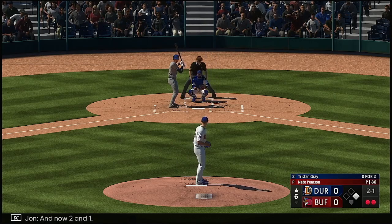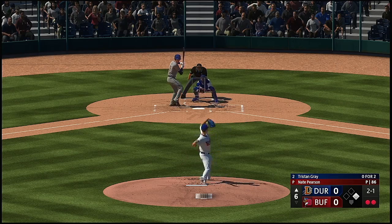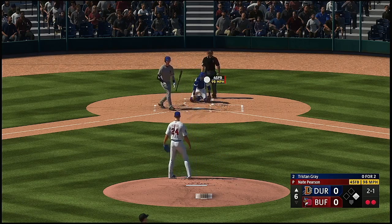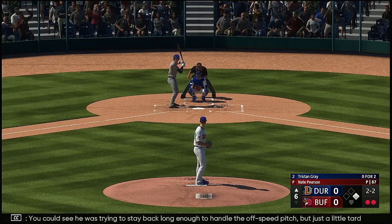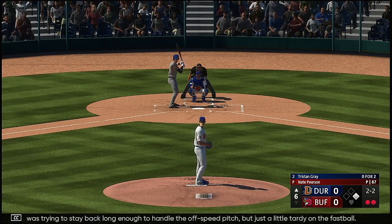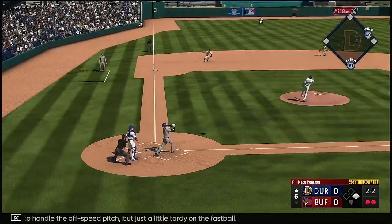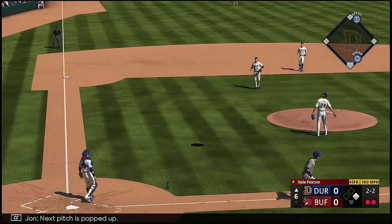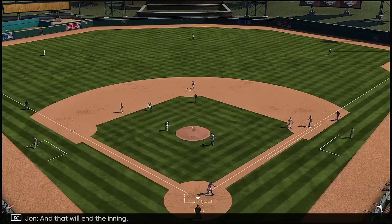And now 2-1. You could see he was trying to stay back long enough to handle the off-speed pitch, but just a little tardy on the fastball. Next pitch is popped up. And that will end the inning.